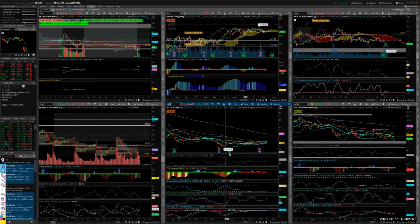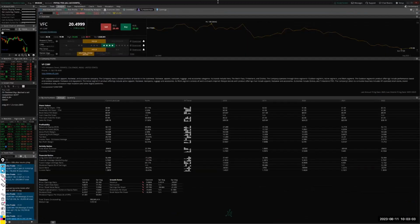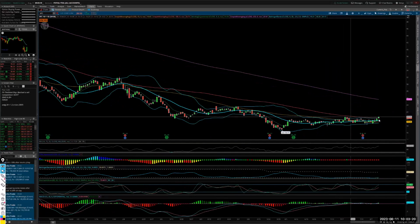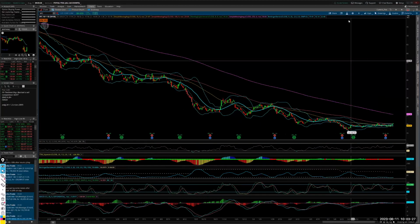I got an alert for this name, VFC. What is this? It's consumer discretionary. What does it do? Apparel, footwear, accessory company. But if you look at it, it is breaking out. It came above and flattened all the moving averages and is now breaking out over it. So this one gave me an alert for higher.